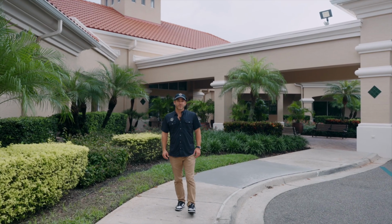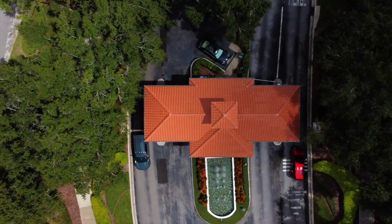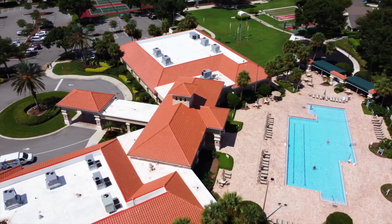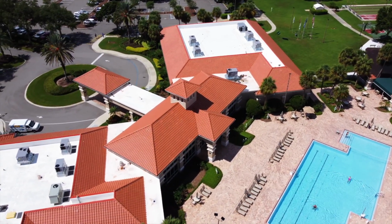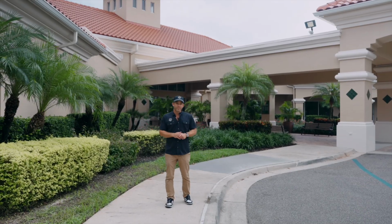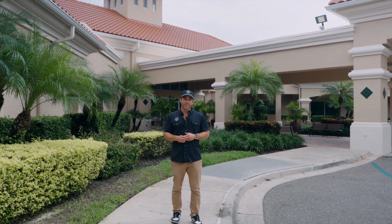Some of the challenges we encountered in this project was the high traffic. It's a heavily used clubhouse. So every day that we're working, there was still people coming in and out wanting to use the facilities. So not just re-roofing, but we had to make sure we had everything staged off properly.